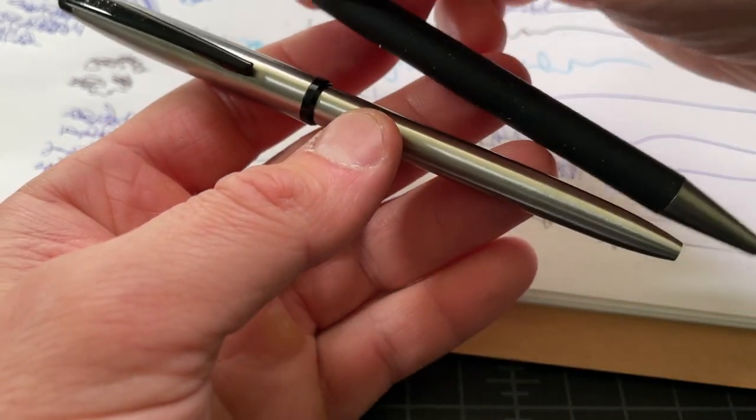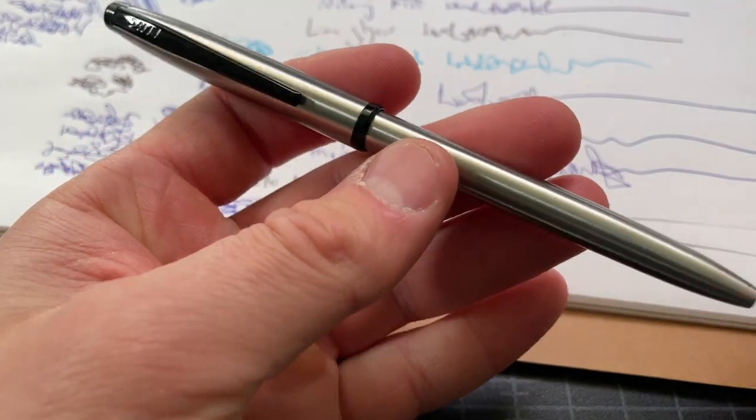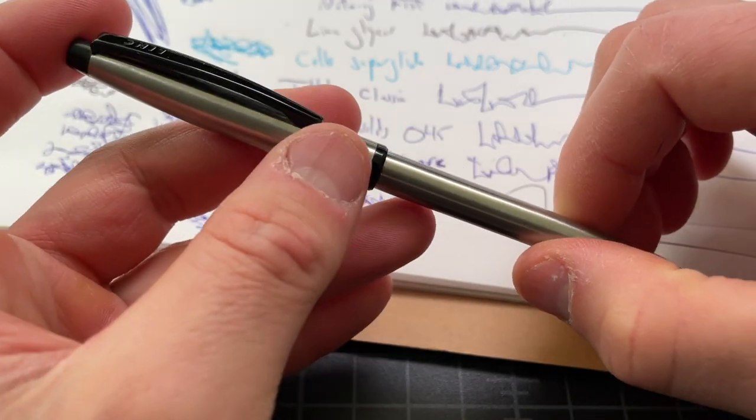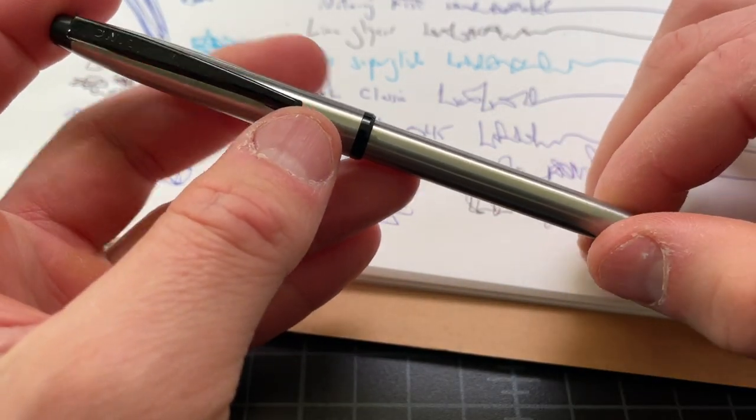The Jade, the Hauser Jade, comes close, but I think Linc did a really nice job. And I've been trying to buy more of their Majesta pens because they seem to be really nice in that $5 to $6 price range.